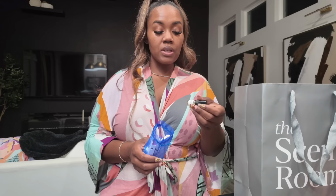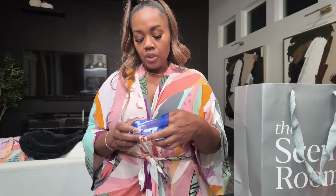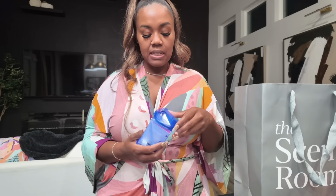Y'all, this smells so good. This is a vanilla fragrance. If you're a vanilla girl, you will love this. I do eventually want to get a full-size bottle, but I did get a sample to make sure I like it. And a bunch of other samples of things that I did enjoy.